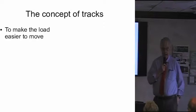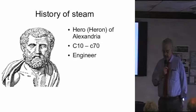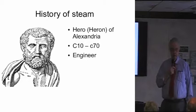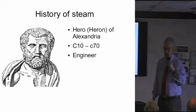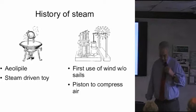Another item from antiquity, a guy by the name of Hero of Alexandria, sometimes his name is translated Heron. Notice his date, circa 10 to circa 70. So when Jesus was in the temple talking to the elders as a boy, that's about the time that Hero was born. So that dates it a bit. He was an engineer and a bit of a semi-religious shyster. And he did some things to help the priests of his day down and out in Egypt. Put on some interesting shows.